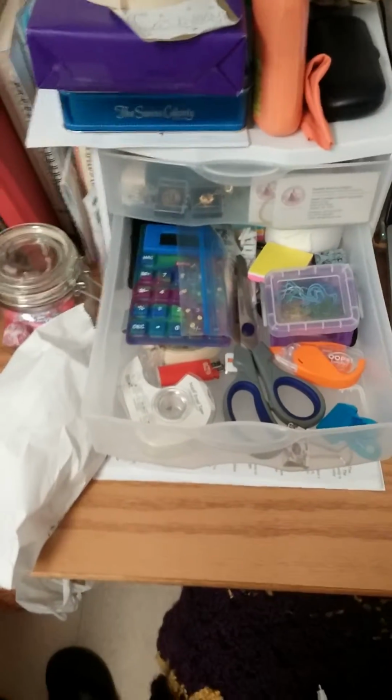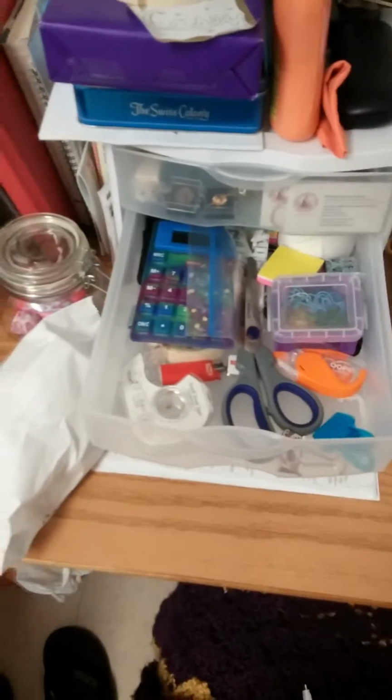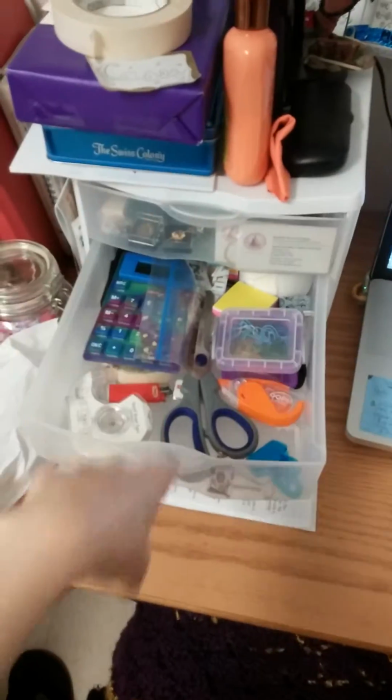So welcome back to part 2 of my room tour. We're just gonna keep rolling with it. So anyway, this is the 3-drawer thing.